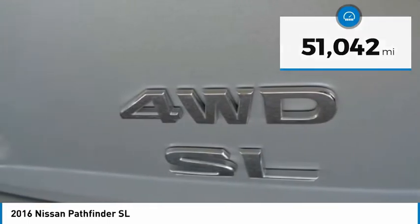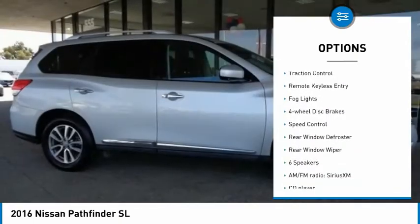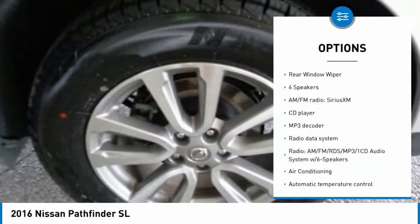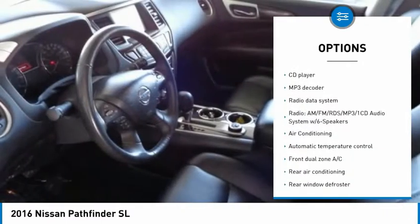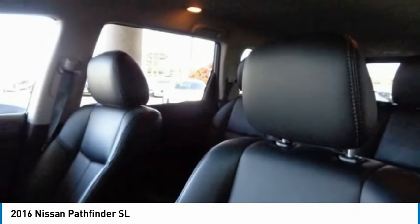Here are some of this vehicle's great options: electronic stability control, power lift gate, brake assist, traction control, remote keyless entry, fog lights, 4-wheel disc brakes, speed control, rear window defroster, rear window wiper.